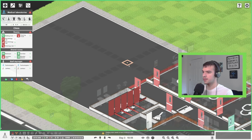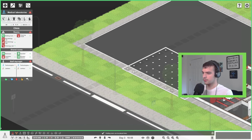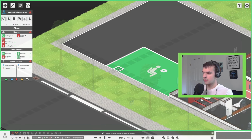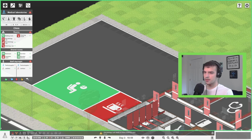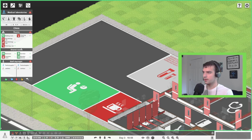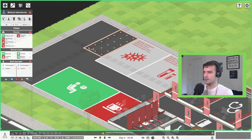Very easy to achieve. I'm going to put it over here, right in front of this crosswalk, that way they have easy access. We'll go ahead and add the staff room, which will be kind of small. What we need is a hematology lab, a microbiology lab, and a histology lab.